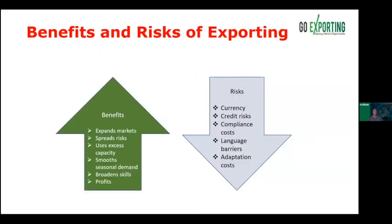So what are the benefits and risks of exporting? We've looked at some of the benefits already. Expanding your markets spreads your risks to a certain extent away from one market, helps you to use excess capacity, and can help smooth seasonal demand. If it's a summer product, there'll be other areas of the world which will be in summer when you are in winter, so you can help smooth out seasonal demand for the product.